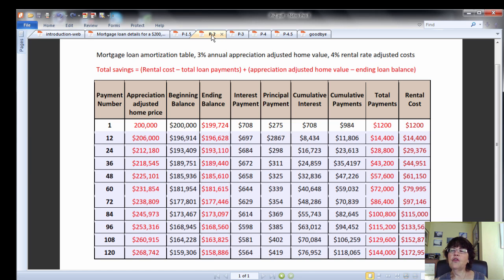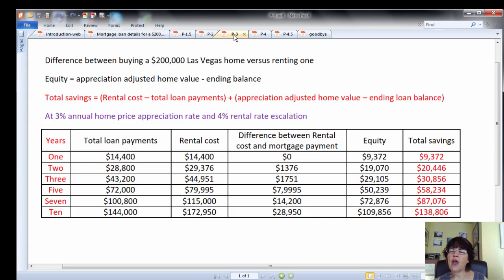We stopped at year 10 because the life of an FHA loan is about 7 years, and many buyers are better off changing the loan to conventional after a few years. In order to figure the savings, see the formula above the table. We deducted the total loan payments from rental cost and added the difference between ending balance and appreciation adjusted home value from the table. This table shows the home buyer's savings after 1, 2, 3, 5, 7, and 10 years. As you can see, the savings escalate with the number of years that the homeowner keeps the house.